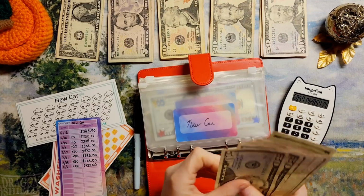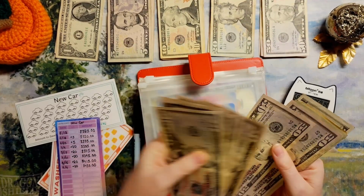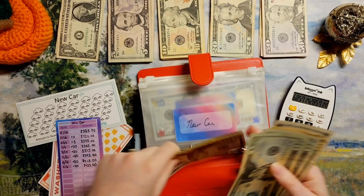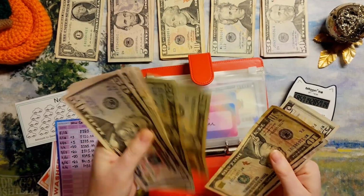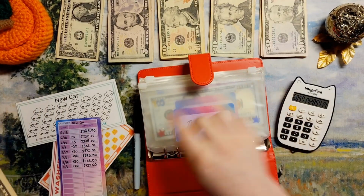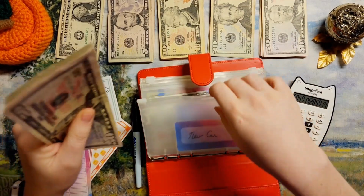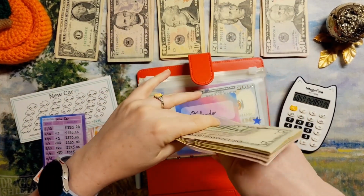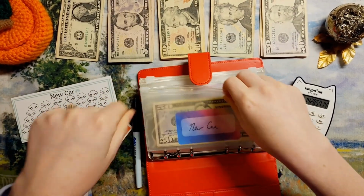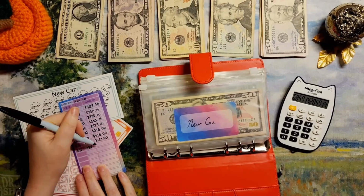All right, so let's count it up. We have 50, 100, 150, 200, 250, 300, 350, 400, then 20, 40, 50, 55, 60, $460. We're close to that 686, but not quite. So let me put this back in here. And then I'll mark down what we are putting in here on the tracker. Okay, 9-16, adding $25.